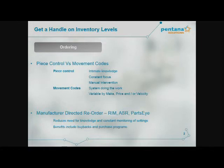And it also means that if you've got the right stock on the shelf, you're going to have the efficiencies because you're not going to be doing the cross-stocking side of things. But a lot of our manufacturers now are giving the dealers the option of manufacturer-directed reorders. So we have RIM, which is the GM version, or ASR that Porsche, Volvo truck and Mack truck use. There's Parts Eye coming around the corner, which a few manufacturers are looking at and picking up. Again, all different ways of the manufacturer doing their directed reorder.